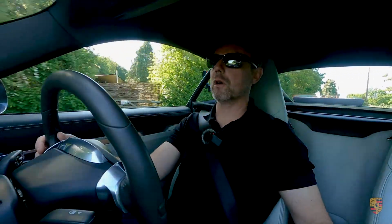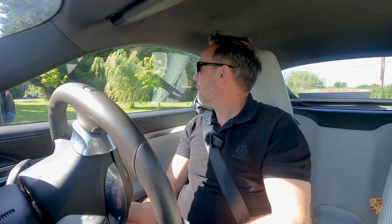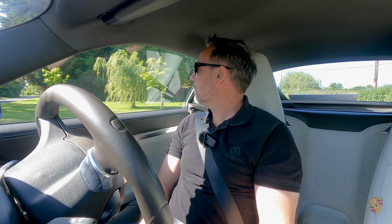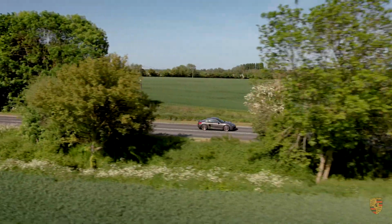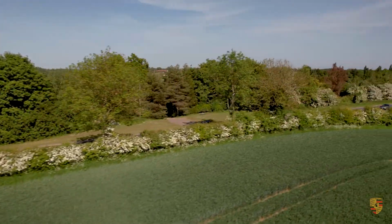We'll pop it into sport, just lifts those revs up. You can hear it already, just wanting to stay in that rev longer, and into the sport suspension. And it tells you what you've selected on there. We can wait for a gap in the traffic. You can hear the car just holding that note, and we'll let that go. We'll pull out, straighten it up. Oh yeah. Wow. And then we're at 60 already, and we can back off.